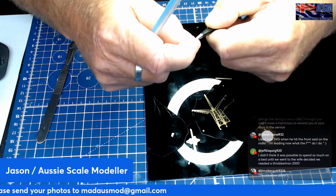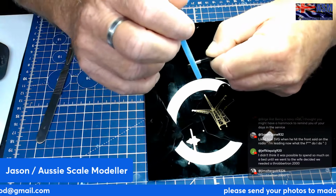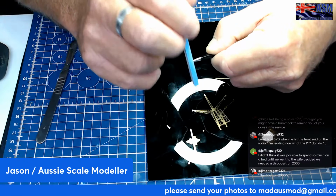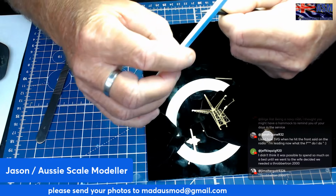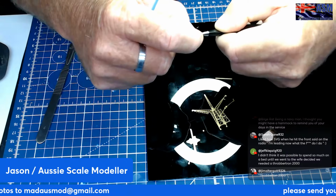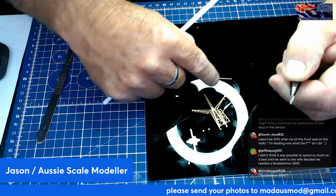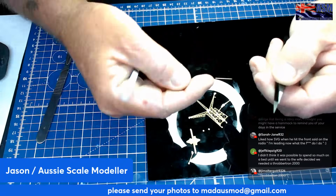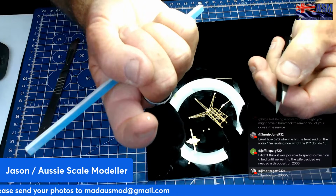Now, I'm not sure how long I'm going to last tonight, guys, because my back is a Throbotron 2026 at the moment. Right, yeah, you can see that spec. I'm going to sand that spec.